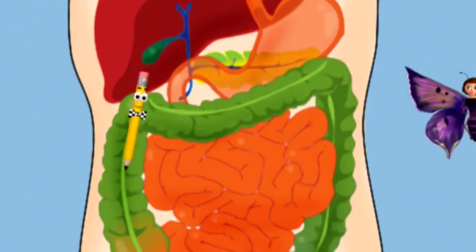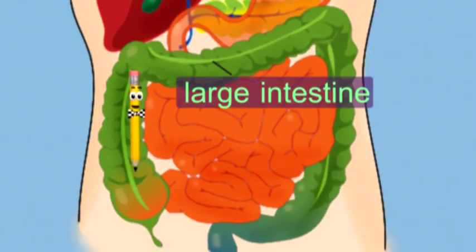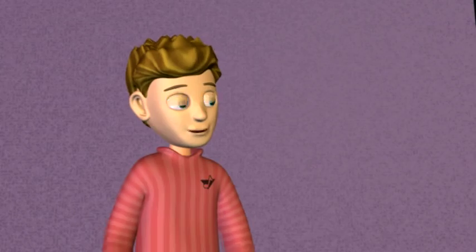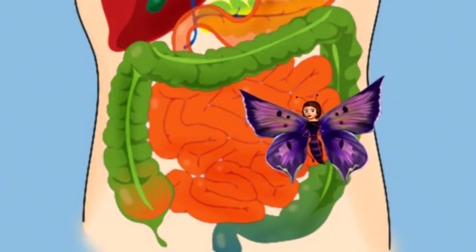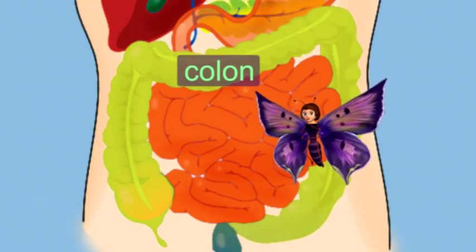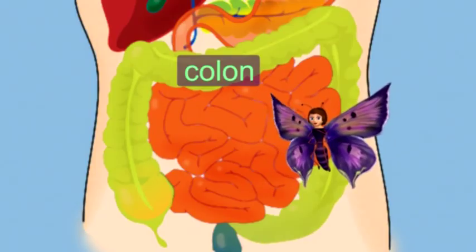At about 2.5 inches across, the large intestine is thicker than the small intestine, and it's almost the last stop on the digestive tract. Like the small intestine, it is packed into the body and would measure 5 feet long if you spread it out. Let's not try that. The waste passes through the part of the large intestine called the colon, which is where the body gets its last chance to absorb the water and some minerals into the blood.